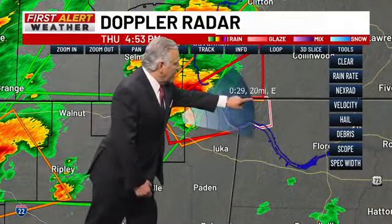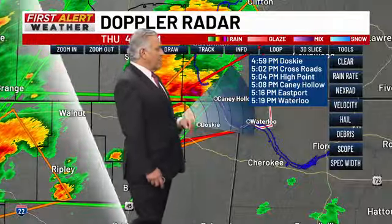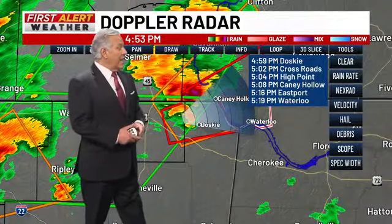Whenever you see the red polygon with the white outline, that tells us that there is a storm spotter or someone in the area who has confirmed a tornado on the ground in that area. So let's go ahead and put another track on this, and I'm going to track this from right there around that circulation itself. Let's take it off to the east. That's going to get into Dostky right around 4:59, then into Crossroads at 5:02. Should make its way into High Point at 5:04. We'll see it then move on into Caney Hollow at about 5:08, 5:16 into Eastport and Waterloo at 5:16.